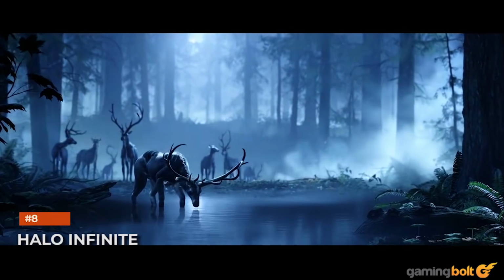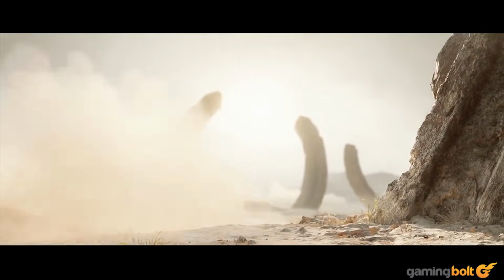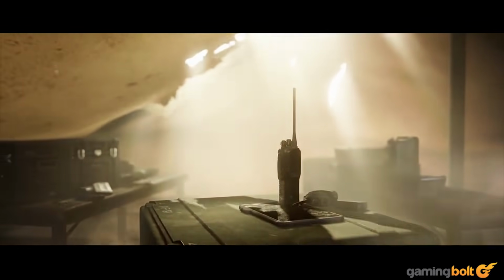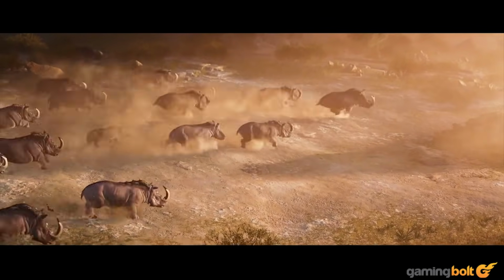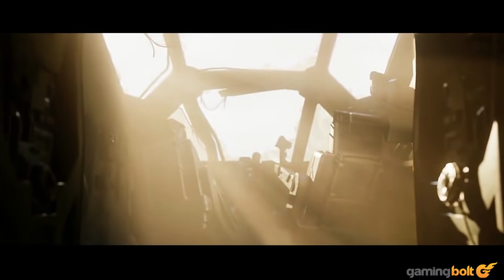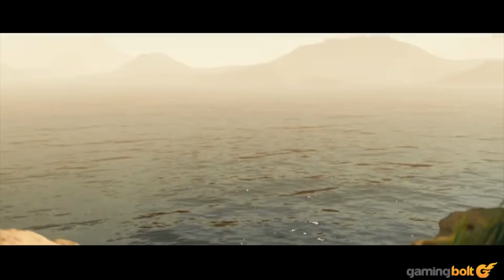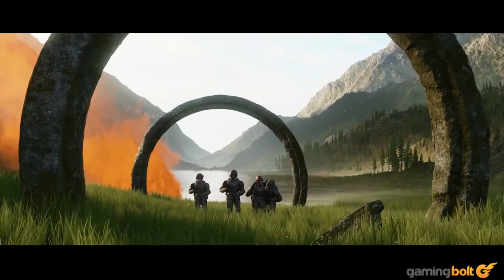Halo Infinite. However brief 343 Industries' showcase of Halo Infinite was at E3 2018, it still sparked tons of interest. It's being developed on the new Slipspace engine, and right off the bat, it features plenty of volumetric lighting, excellent texture quality, and gorgeous vegetation. Whether it ends up going open world or not, you better believe that Halo Infinite is a game worth watching out for in the coming year.